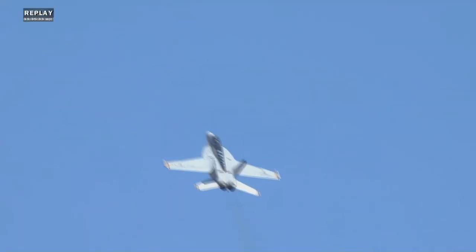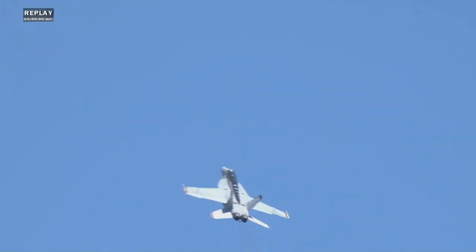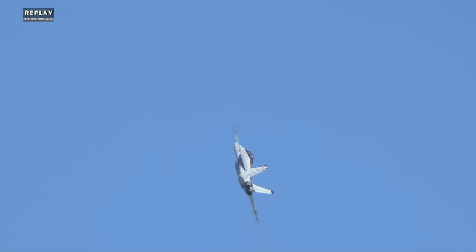Now the two aircraft that you saw earlier are going to get back into position as we get ready for the FA-18 T-2 Legacy flight.